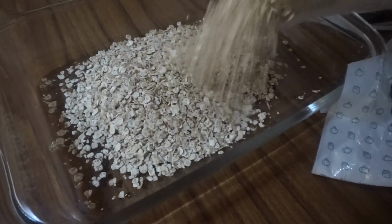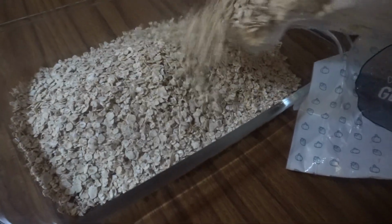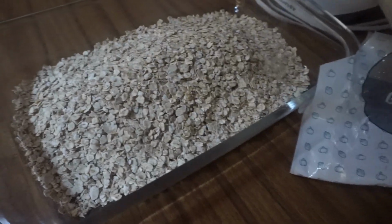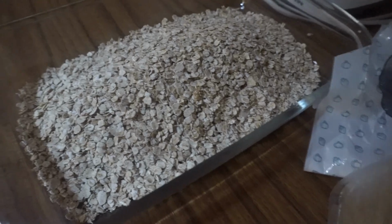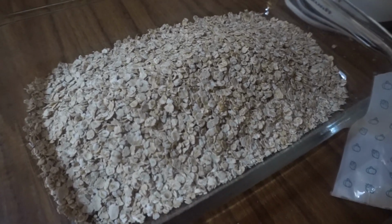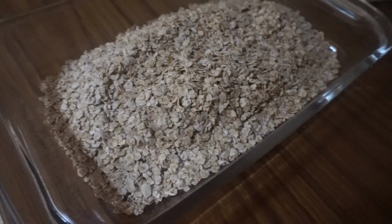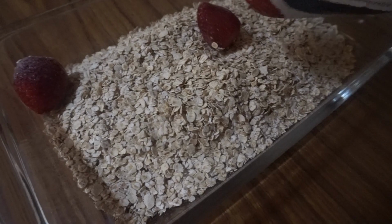I did have some fresh fruit, but I decided to use up the rest of these strawberries. I'm just eyeballing it and throwing some into that little serving dish. The serving dish looks a lot bigger on the screen than it really was, but I guess you'll see it later on from a little bit farther away so you can get a better idea of how big it is. So I'm just throwing in those oats, again, not measuring. And then I'm going ahead and adding the strawberries.